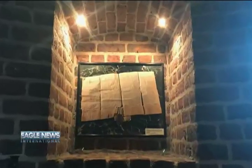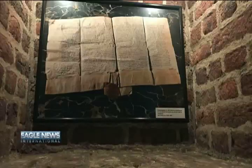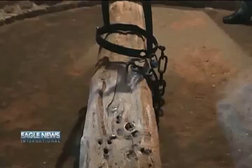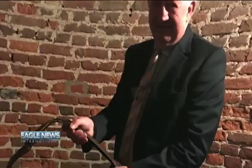Important belongings were also kept in the tower. The basement, the prison, with a tiny window, trough for the food, no chance for the prisoners to escape. We are very, very special, and I think even for the rest of the world. If you don't know your past, you don't know your present.